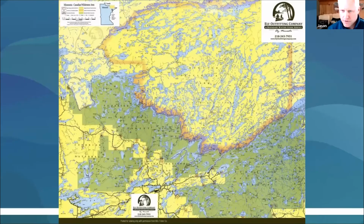This is a bit of an overview of the western two-thirds-ish of the Boundary Waters. So the green is the BWCAW. Ely is located at the bottom, just to the upper right of our logo there at the bottom. The Boundary Waters is about 1 million acres with about 1,000 lakes and 2,000 remote campsites.